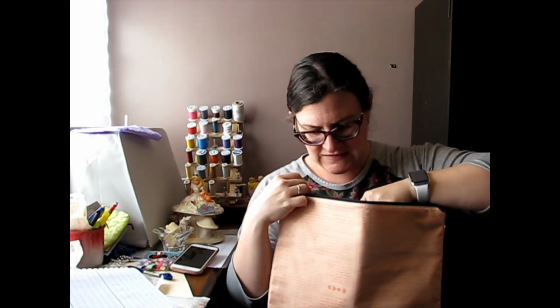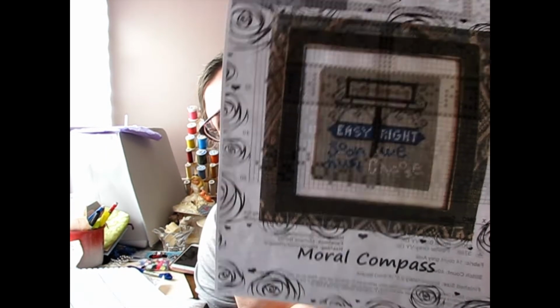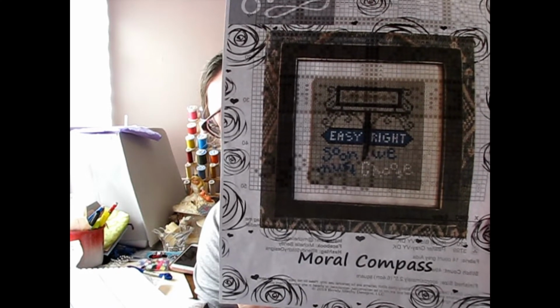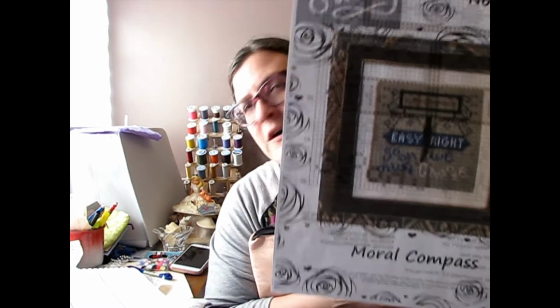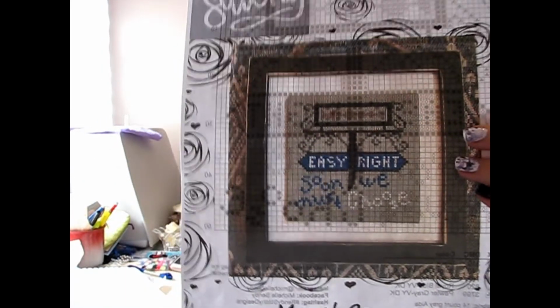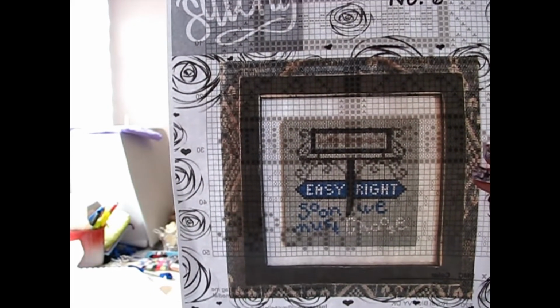And inside of that is from my good friend, Michelle Bendy. This is her charity chart for the month of February. Proceeds go to Puerto Rico to help Puerto Rico out. And it's called Moral Compass. And the quote is, "Soon we must choose which is easy and which is right." So I used magical stitches for the blue and for the black.